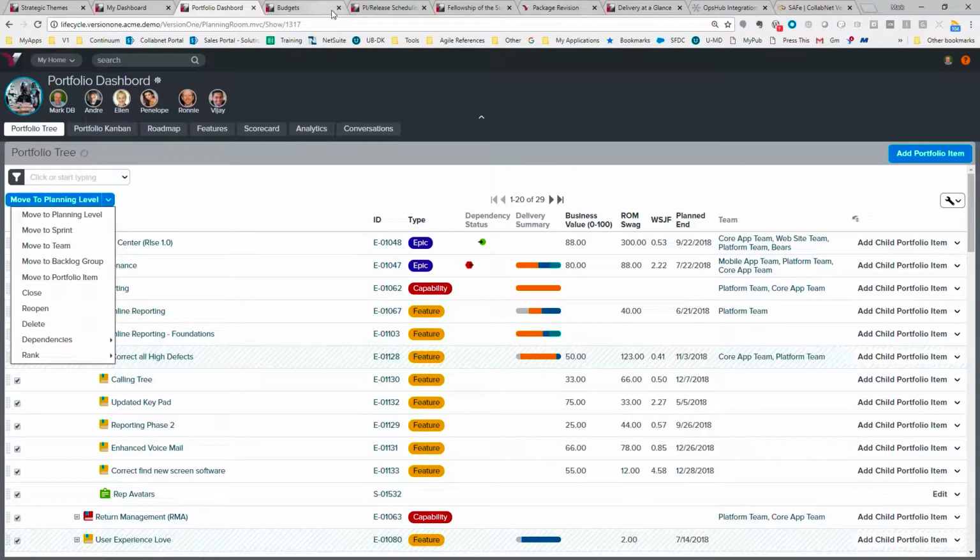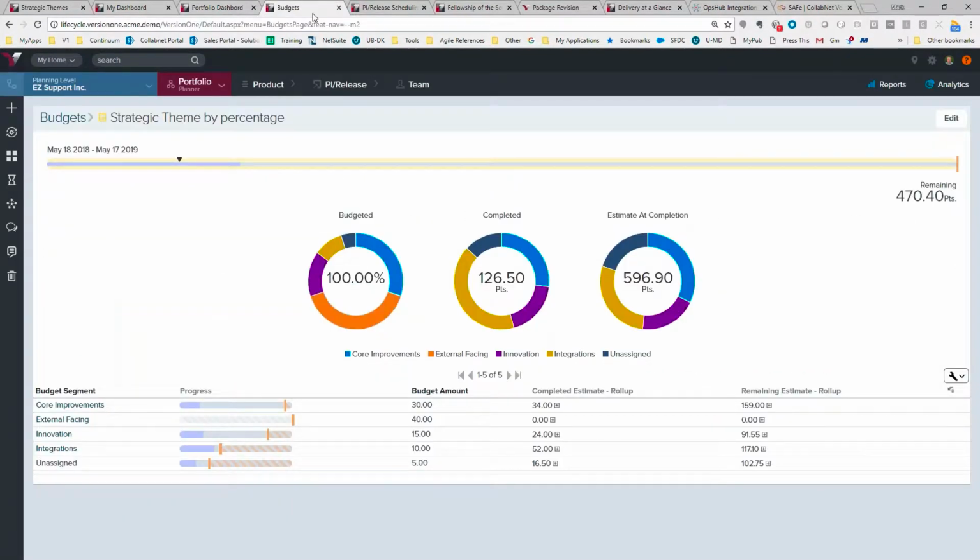The other thing at a portfolio level that we want to do is be able to budget. So here I've got my strategic themes budget, and we're looking at all of that work rolling up from the user stories up into my budgets, and we can track how we're doing in terms of tracking all of that work on a specific budget, and are we on track for that. So the budgeting aspects of that can be by strategic theme, or it can be done by the ART or the solution or the portfolio.